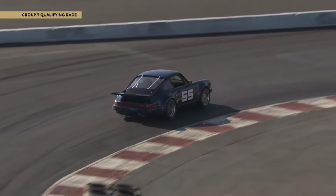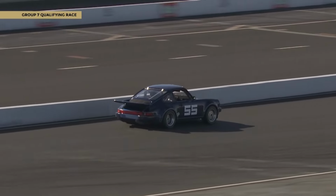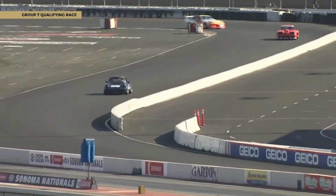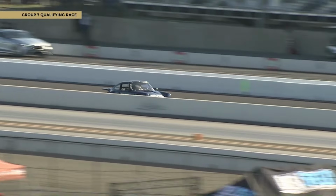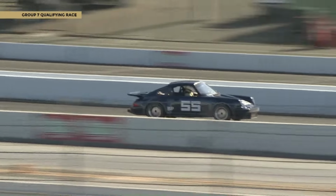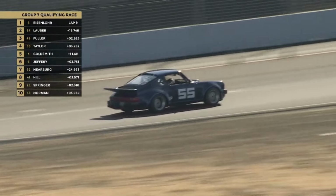Yeah, it's a great car. This guy, Chet Taylor, watch him. He's really driving that car very, very well. He's drifting that car out there. It's just a flash of red from his gloves going across the steering wheel there, man. He's really driving the wheels off that thing.